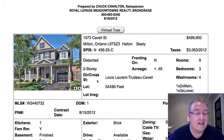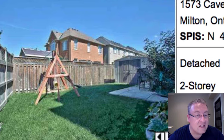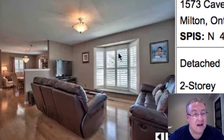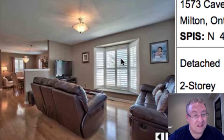Cavell is at $499, so we've got two heavy hitters for single car detached homes. You can see it's a little bit of HDR photography. Nice effect. I think it brings out the best qualities in this home. Front living dining with the hardwood floors. And because it's a corner, we don't see a lot of these, but you have this whole extra window right here, and it almost looks like the way the couch is set up, that people almost like to look out there.